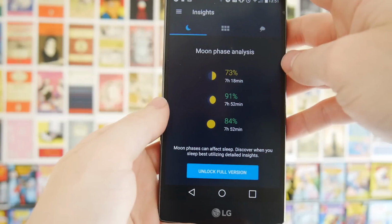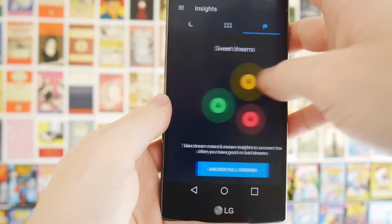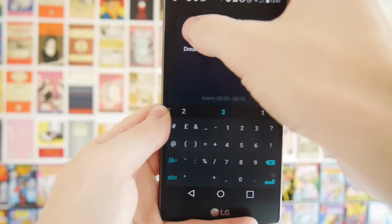I have found this works quite well. I'm not sure if it's a placebo effect, but it seems to work pretty well. It will also give you a load of statistics on your sleep about how long you're getting, how much you're moving at night, things like that. You can also correlate them to things like phases of the moon, if you're interested in that. And there's also a dream diary feature built in, so if you wake up in the night or in the morning and you've had a dream, you can note it down within the app.